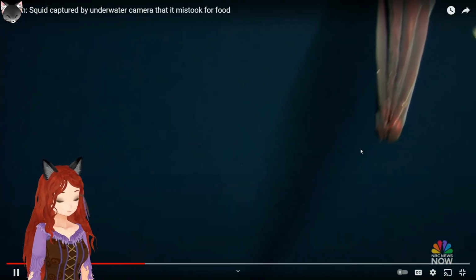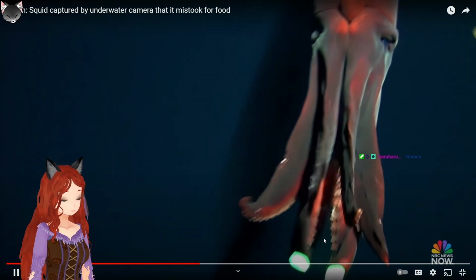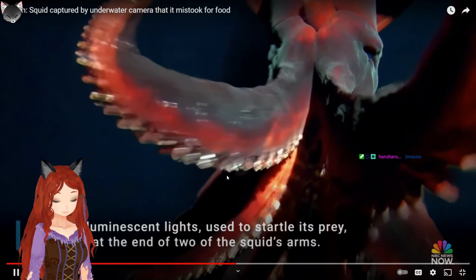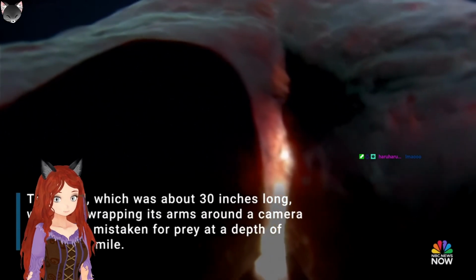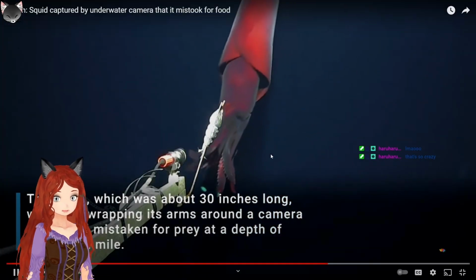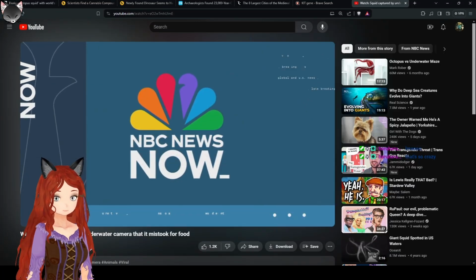Oh, look at that. I see you. Its bioluminescent light just started its play. We're seeing the end of its squad. The squid, which is about 30 inches long, is seen wrapping its arm around a camera that it mistook for prey. I mean, there was a bait right there, I think, but it went for the camera instead.